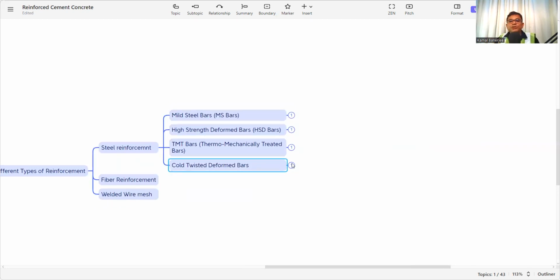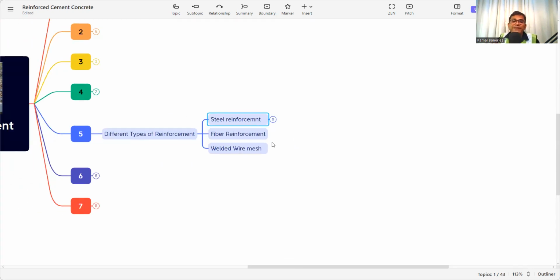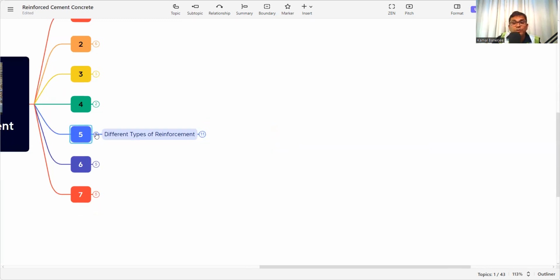Now there are other types of bar also, CRS and non-CRS. CRS is corrosion resistant steel. That means in areas where harmful ions are present, the steel can be corroded. In those places, mainly in marine structures or nearer to the sea, we use this CRS steel, that is corrosion resistant steel, and the other is non-corrosion resistant steel, or non-CRS steel, that is also widely used in construction. So these are the steel reinforcement, which is the main type of reinforcement in construction. Others are fiber reinforcement and welded wire mesh. Fiber reinforcement is widely used in construction nowadays, and welded wire mesh is also used in construction. So these are the different types of reinforcement we can use in construction.